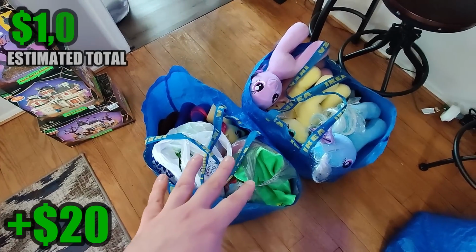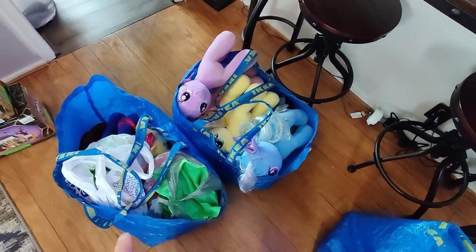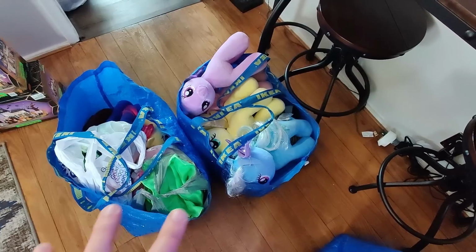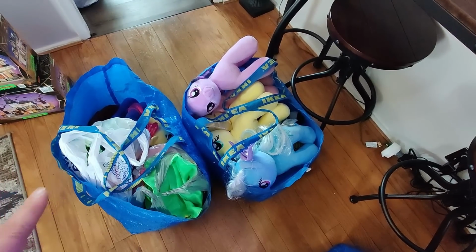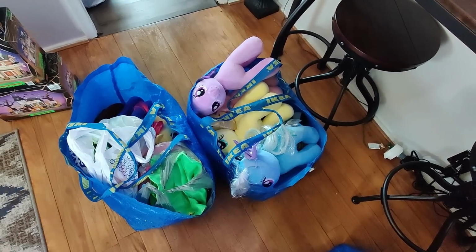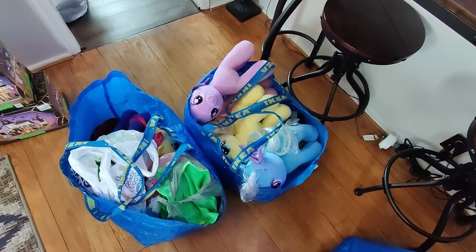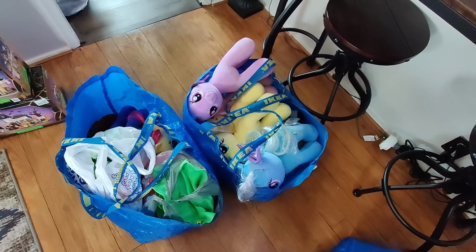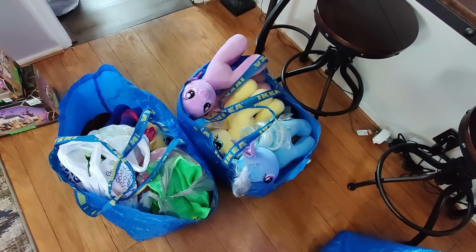So these two IKEA bags have me pretty excited. These are Build-A-Bear My Little Ponies. I walked up at a sale and there's a bunch of these in a big tote, and I said how much for all of them. I ended up getting them all for $25. Now, the reason I'm excited is because some of these are actually rare and they go for over $100. I don't know which ones they are, but I'm assuming at $25, I can't go wrong. It's a little bit of a scratch-off ticket.